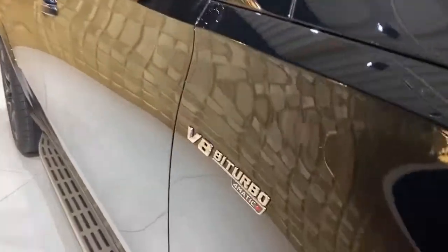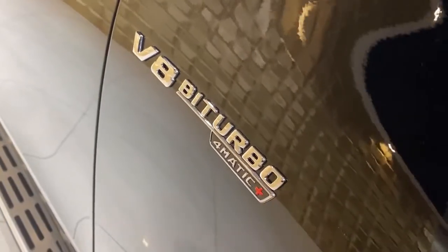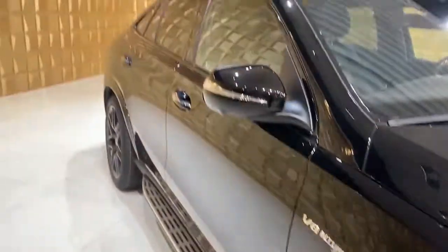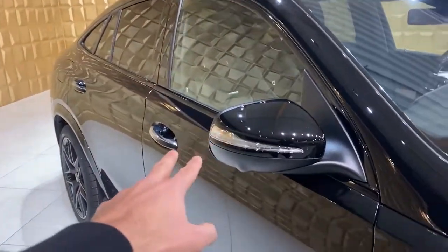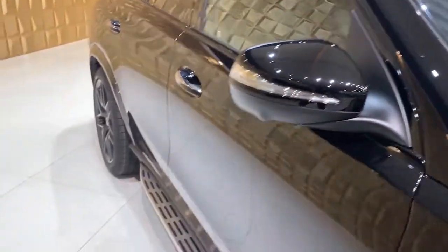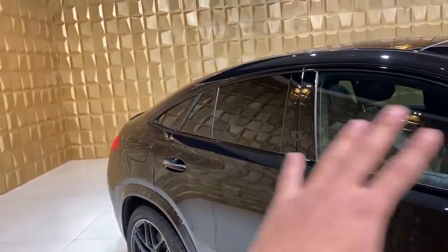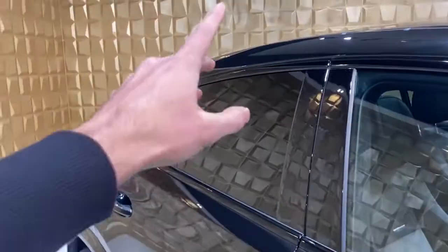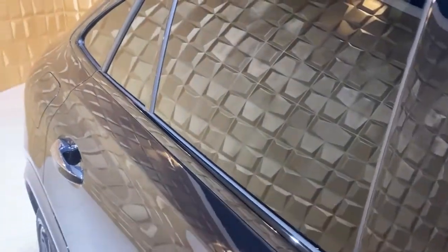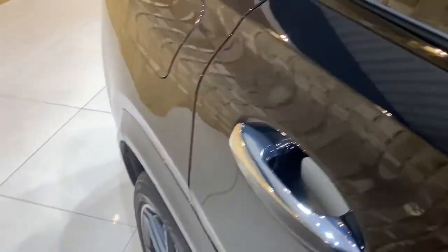We have the V8 biturbo and 4MATIC Plus badge, also with the red details here, looking very cool, fitting with the brakes. Continuing here with the sides, the side mirror part here is finished in plastic. I don't like it. We have the entrance board here, which is also optional. As you can see, it's fully finished in black, as we have the night package tint on the rear windows. The frames here are also finished in black. We have the keyless go package. That's why we have the chrome on the door handles.